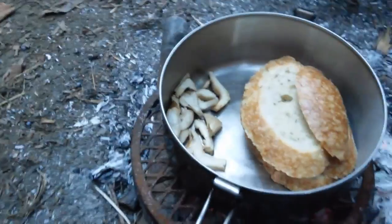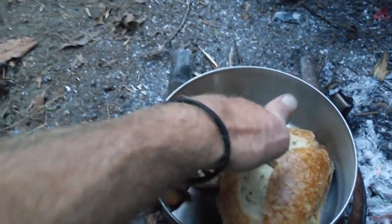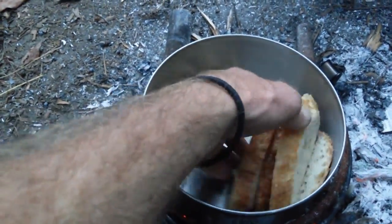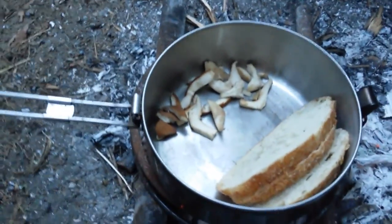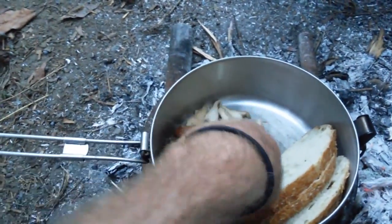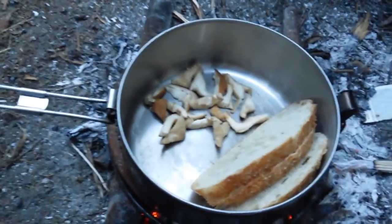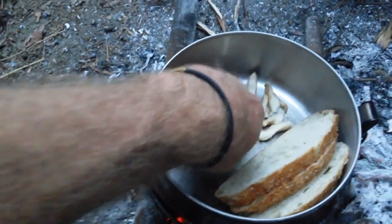All right, I got some of the rooting polypore here, sauteing up in my Alpine Stowaway pot. You notice I got some rosemary bread here, trying to warm that up. And yeah, we're going to try some of this rooting polypore. I cut some of the best portions of it off I could get hold of, what was left of it. Some of it had worm bites taken out of it, so you cut around it, get the best that you can. I thought it'd be cool to saute this up just plain as it is.